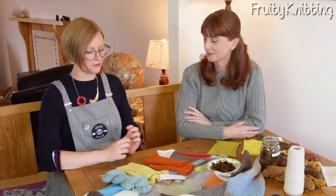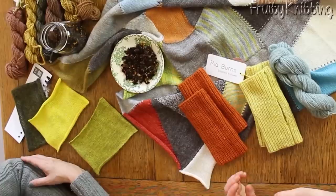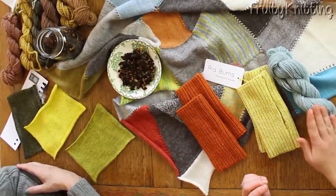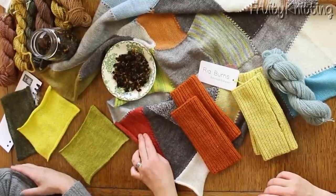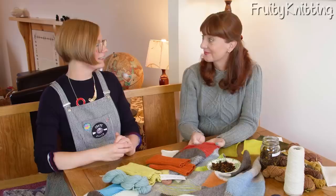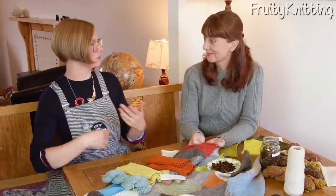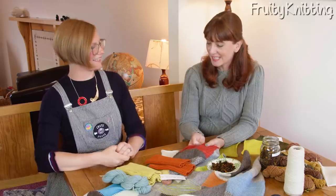So we are growing the three primary colours as a start. We've got Weld, which is this yellow here, Woad for blue, and then also Madder, which is this red here. But I can't actually show you anything from my own madder plants yet because they take several years to mature. So I will be harvesting madder next year and then doing annual plantings to make sure I have a reliable source of that. Wow, how exciting.